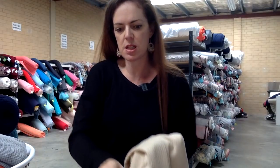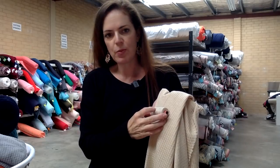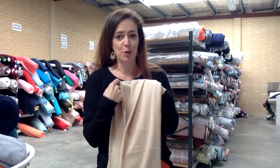And this one has got its match as well. And what's that one? It's the beige 1453. I'll put the link up for that. So this is the oatmeal waffle.